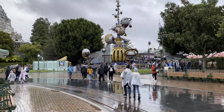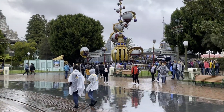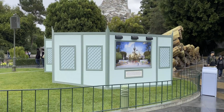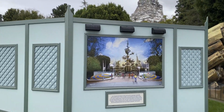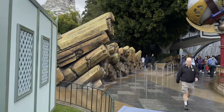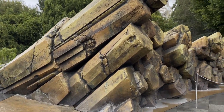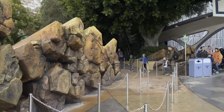Before heading out, there is still some construction going on in Tomorrowland that I want to take a quick peek at. We can still see that there is some construction fencing over here showing the new entrance to Tomorrowland. And there are still some French fry racks left here and over there near Buzz Lightyear. Don't know if or when they're going to get rid of this. Well, we'll see.